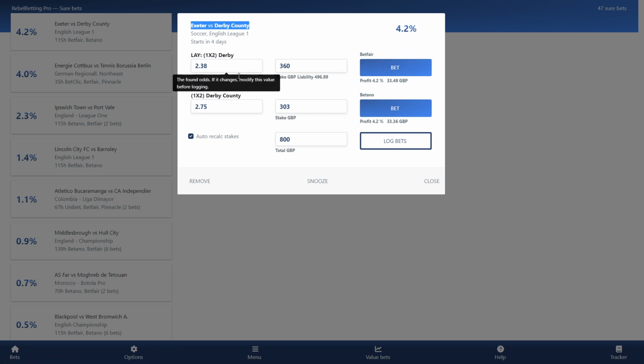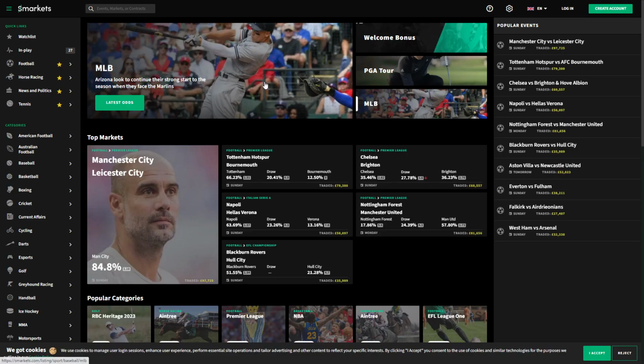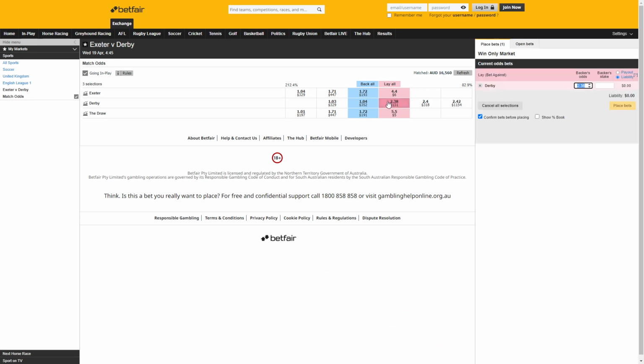So that means we are backing all possible outcomes and that this is a successful arbitrage bet with a profit margin of 4.2%. So you would simply take this 2.38, check the stake here, 360, go to Betfair, and you would click here, yep, the odds are still 2.38, and then you would go and make sure that you put in the correct stake here that RebelBetting is recommending. And you could then go and place your bets here, and then go to the bookmaker, Betano, and place your bet with them as well, and you are then covering all possible outcomes. And that is how you use betting exchanges to make money from arbitrage betting.